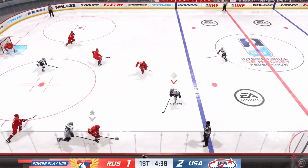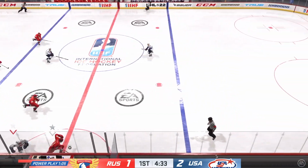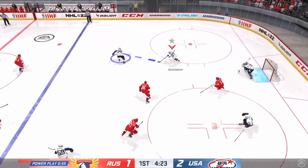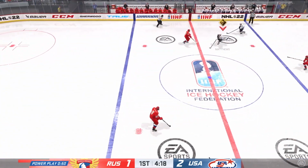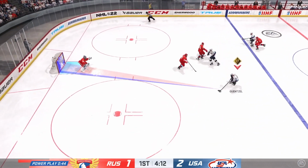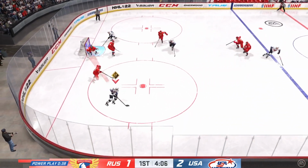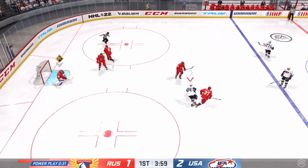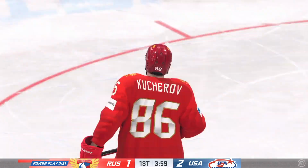Team Russia's got the puck now. Looking dangerous as they move along the boards. Some solid defensive work in their own end with the poke check. Team USA's ready to go on the attack. Quick pass to McDonough. Traps that puck tight into his chest. And there's the whistle stopping the play.